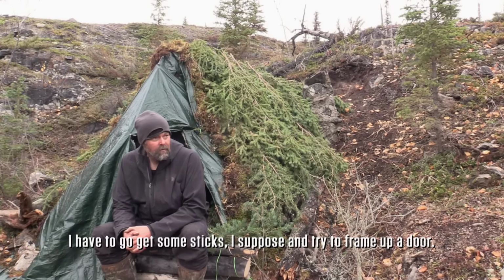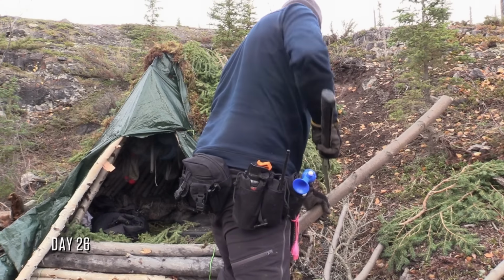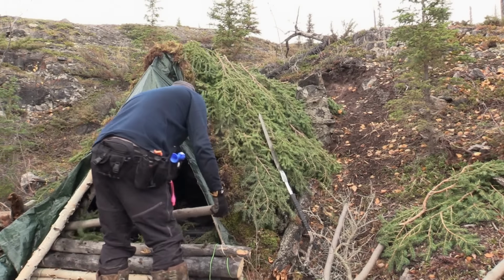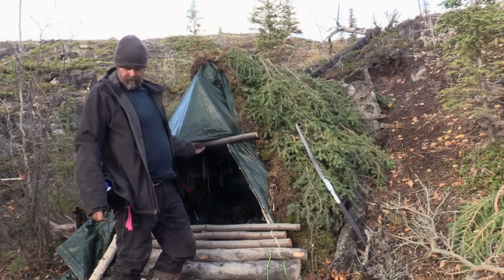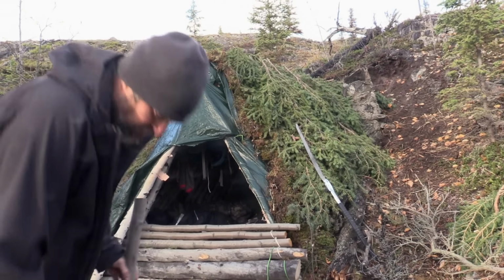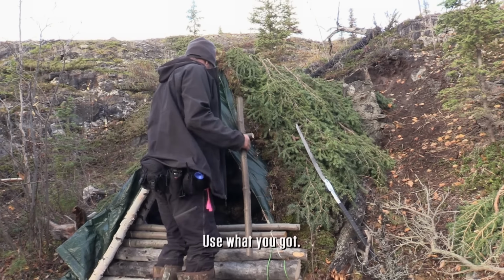Little by little, bit by bit, she'll come together. I'm going to have to go get some sticks, I suppose, and try to frame up a door. When I get my shelter and everything complete, when all the hard work is done, then I'm going to focus on securing food. I think that'd be good to do. But right now, shelter is the main thing. I got the straightest I've seen, but geez, everything looks super squished now. That's it. Use what you got.